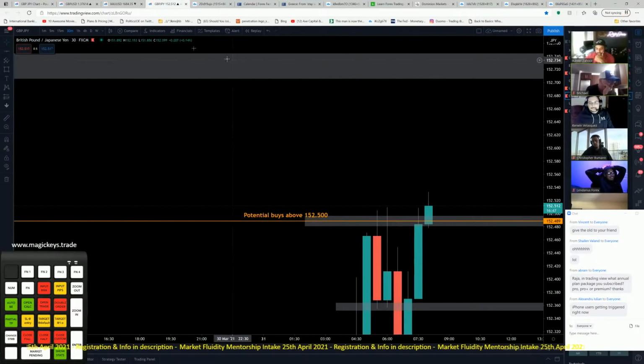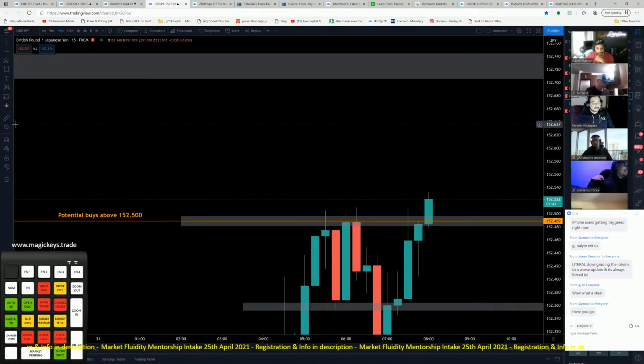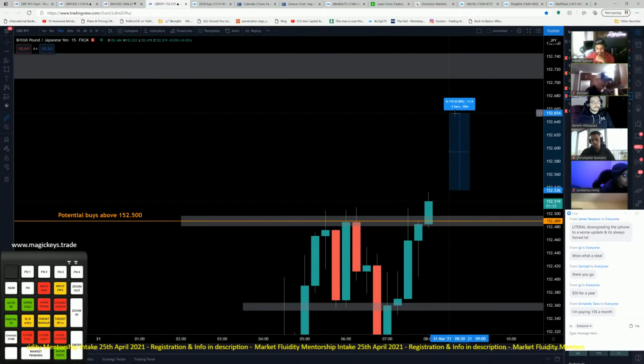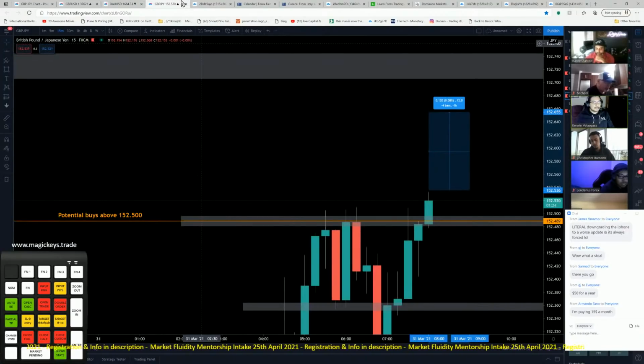All right. We got a minute left over here. Looks like pound yen is on its way at this point. The 15-minute candle is about to close. This is good, because if this 15-minute candle closes bullish and the next one breaks the high, man, we're on our way up here on pound yen. I think even impulsive buys are going to work on pound.